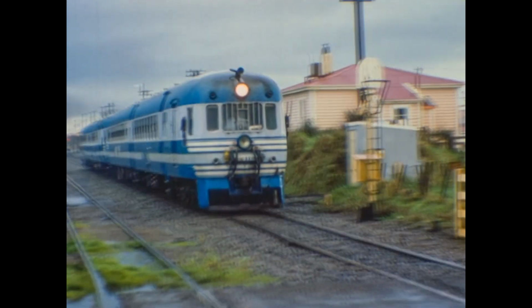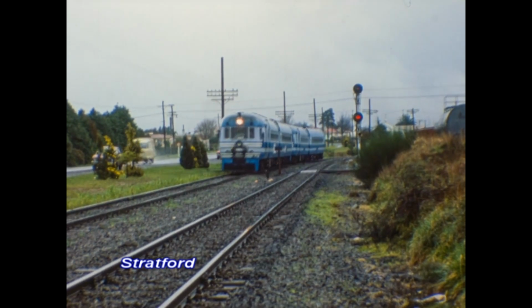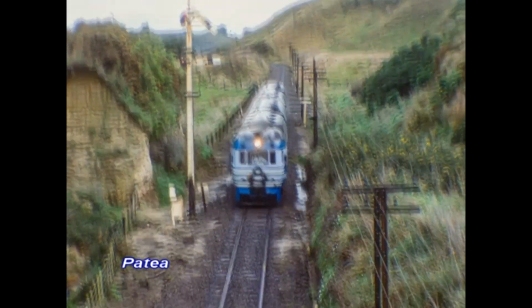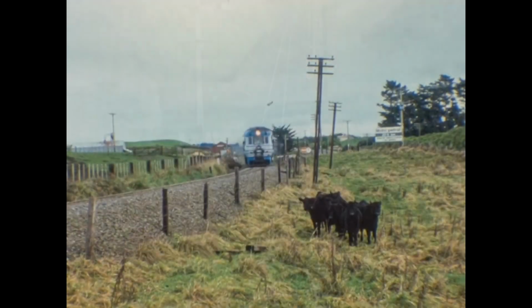There were 13 station stops along the route, with light refreshments being served on board by hostesses. Both services stopped for lunch at Palmerston North for 20 minutes, the northbound railcar at 11:52 and the southbound service at 1:14.